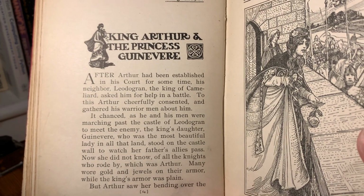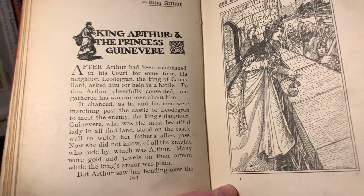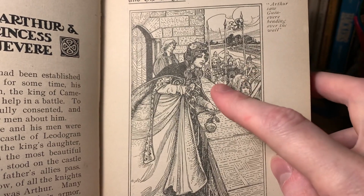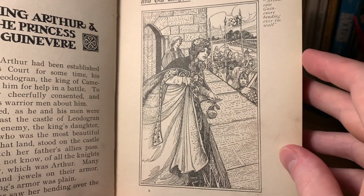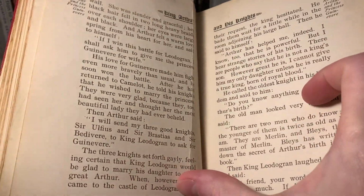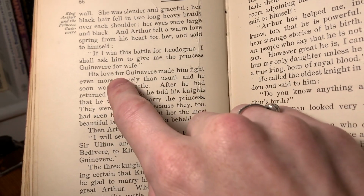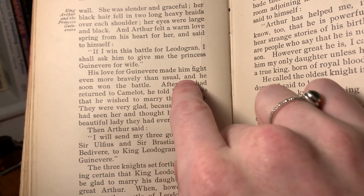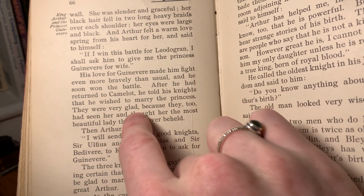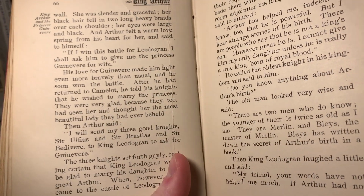Here's another engraving showing the Princess Guinevere. So leaning over a wall here, and you can see she's holding a rose. It says, Arthur saw Guinevere bending over the wall. And we can see here it says, his love for Guinevere made him fight even more bravely than usual, and he soon won the battle. After he had returned to Camelot, he told his knights that he wished to marry the princess. They were very glad because they too had seen her and thought her the most beautiful lady they had ever beheld.